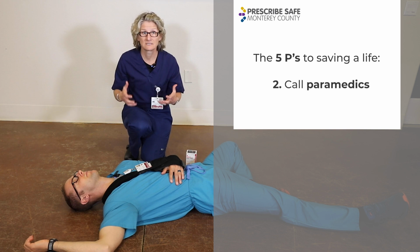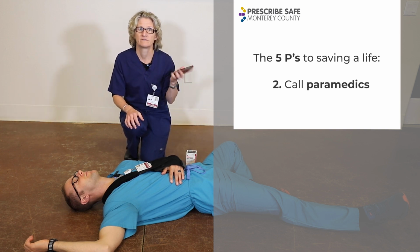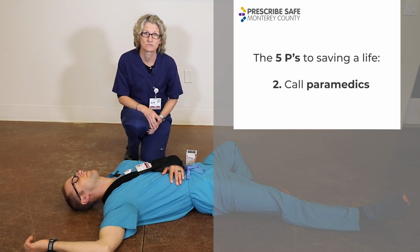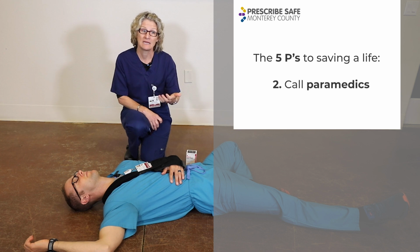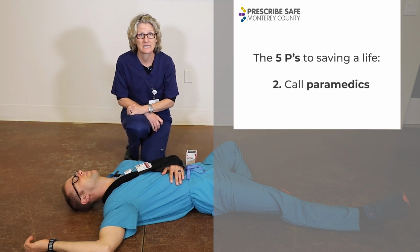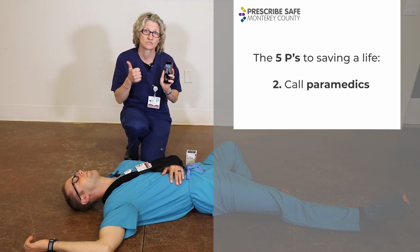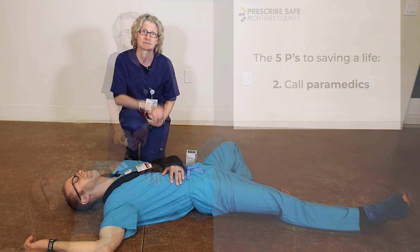So as you're on scene, and truly even as you're approaching, activate 911. We need to have our paramedics and our first responders on scene as quickly as possible. They may need to bring more supplies and Narcan. You don't know what you're up against yet, and so you need that medical backup. So calling 911, that is our second P, and it may even be considered the first P, paramedics.